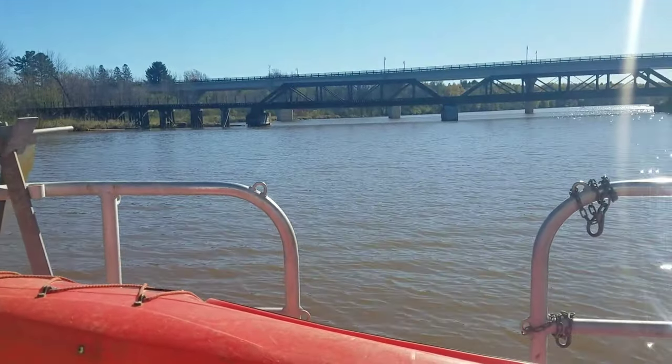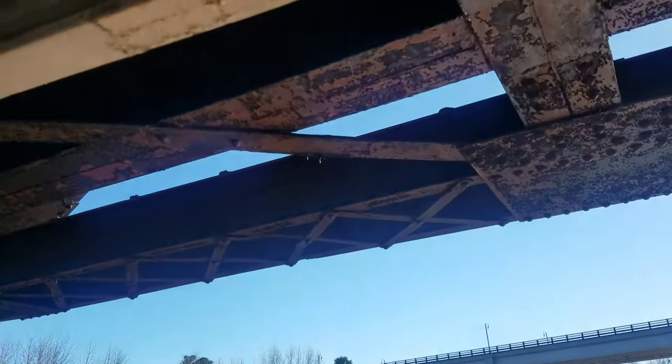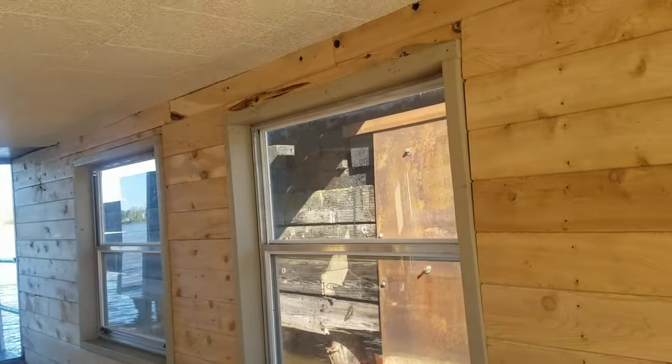Okay, let's see if we can still fit under the trestle, guys. I see no reason why we can't. Looks like we still might.